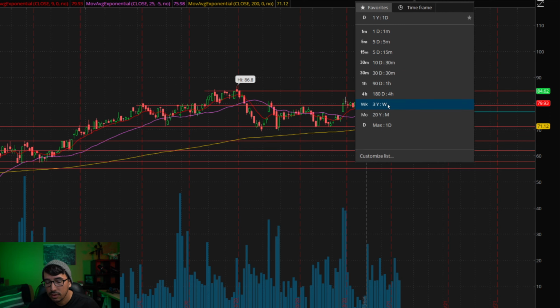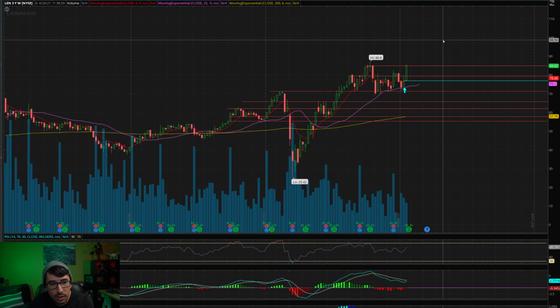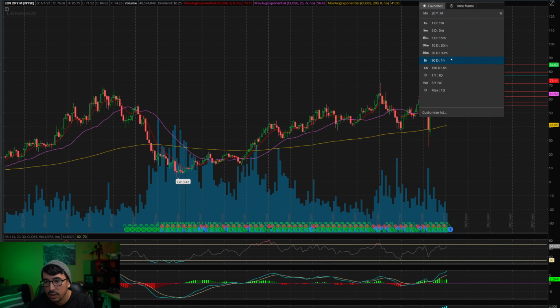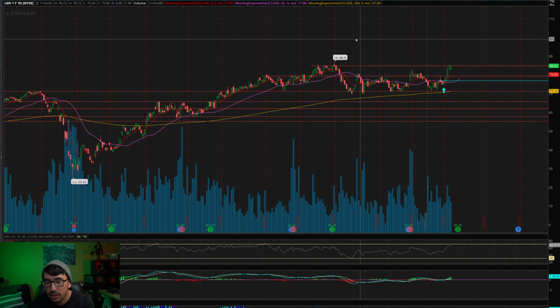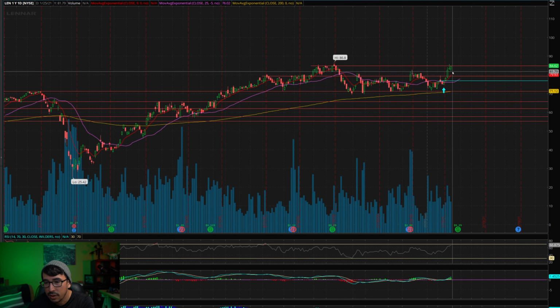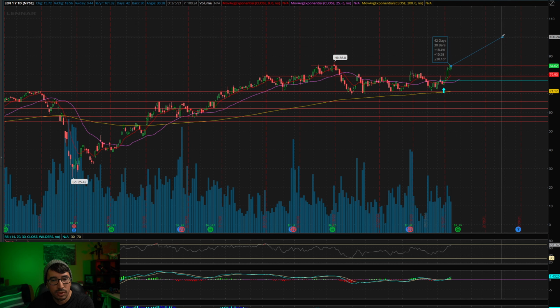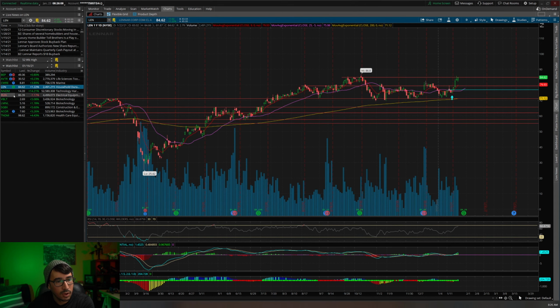Let's find out on the weekly, monthly. Yeah, looks like it is. So it definitely has nice consolidation inside of here. We'll see if we can continue to push through and maybe see 100. If we do push through and see 100, that's about another 18%-ish. So we'll see if we can get that. That looks pretty good. I do like that.